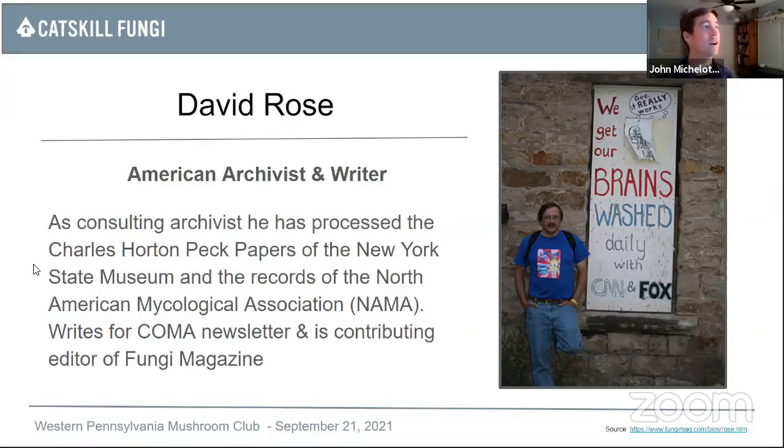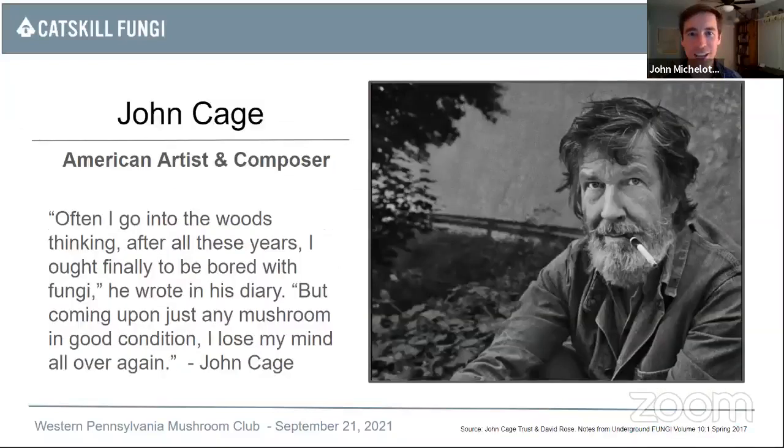He is an archivist and writer. He's really done some amazing things: the Charles Horton Peck papers, a lot of things with the New York State Museum. And in his spare time, he also writes for Fungi Magazine and helps with the John Cage Memorial Foray. What's that, you say? Well, who's John Cage? John Cage was a world famous composer who found inspiration in fungi for his music.